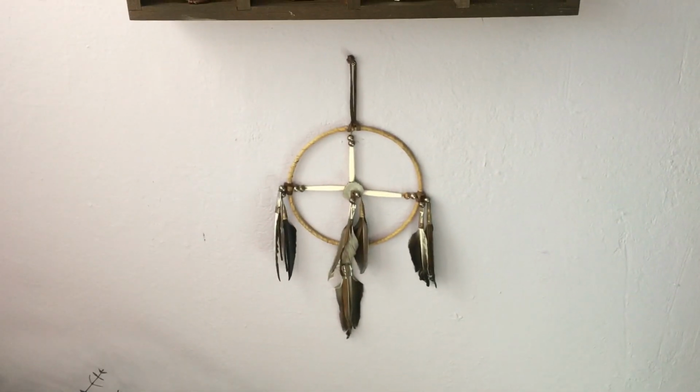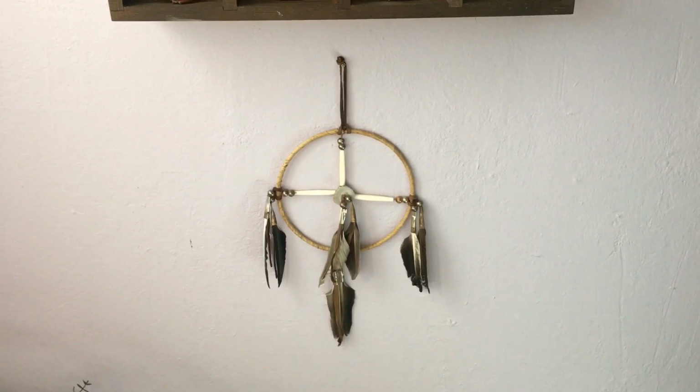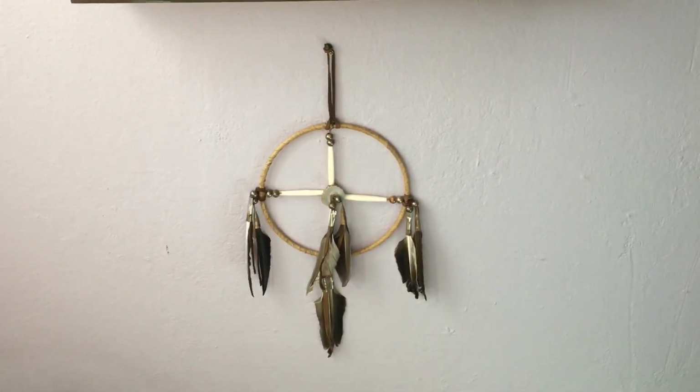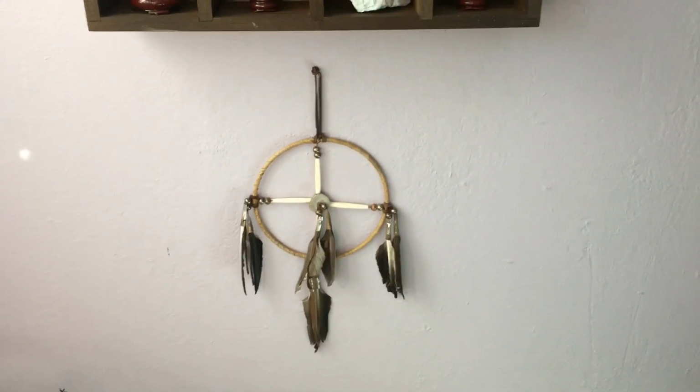I just love this piece. I got it on vacation up in Oregon. It was handmade and numbered by a Cherokee woman, whose name I don't remember. I do have her card somewhere.